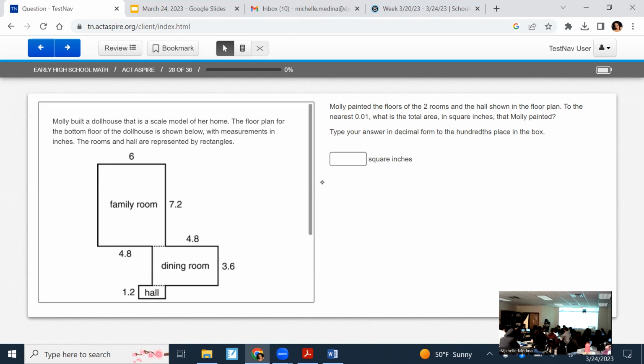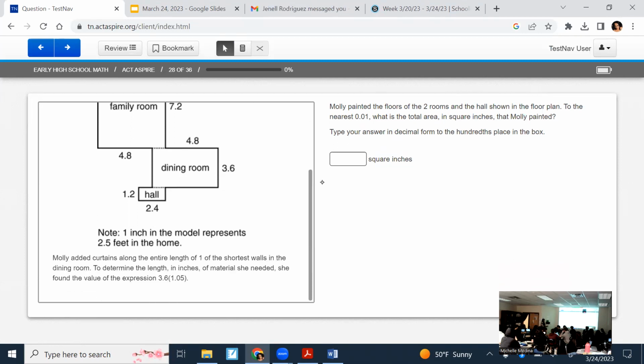Molly built a dollhouse that is a scale model of her home. The floor plan for the bottom floor of the dollhouse is shown below with measurements in inches. The rooms and the hall are represented by rectangles. Some people didn't know that you can scroll down and see more of it. When you scroll down, there's more information, by the way. It tells you the conversion. I'm not sure if you remember scale models or not, but they usually have a key of some sort. And for this one, it's saying that 1 inch in the model represents 2.5 feet in the home.